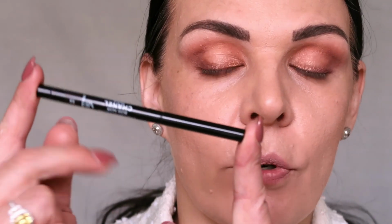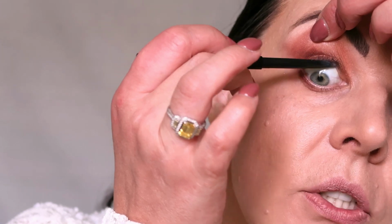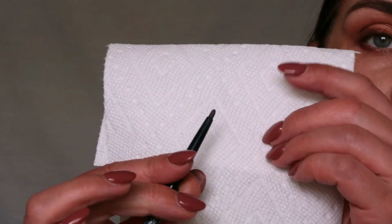Wow, these colors make my eyes so blue. And now I'm going to use the newest waterproof eyeliner from Chanel, and I need to really work close to my lashes. I need to lift this and just put it on my waterline just like this. And then I'm going to show you a little trick.